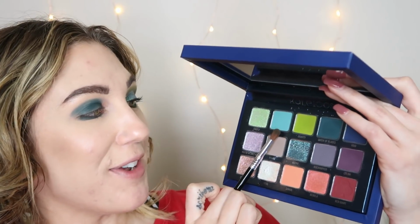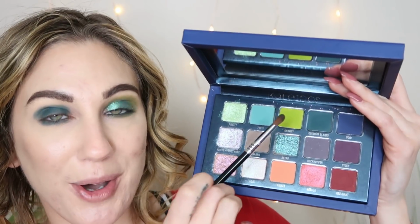So I just wanted something to be able to start to pack this green all over my lid. This is also gonna go on my lower lash line. And I was going back and forth between 7 of 9 or Gravity. 7 of 9 is obviously more blue, so I feel like I should do Gravity. And a lot of people also requested the neon shade, so I was like, let's just go for it, Samantha. So I'm using a Sigma Precision Firm Blender E42, picking up Gravity.